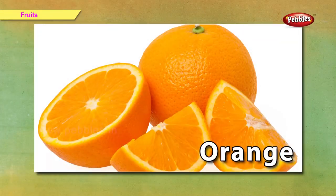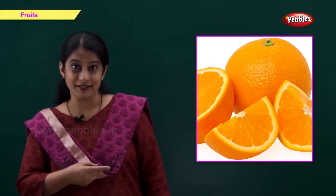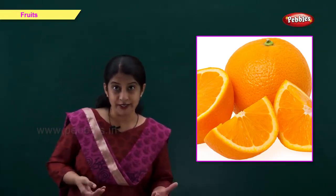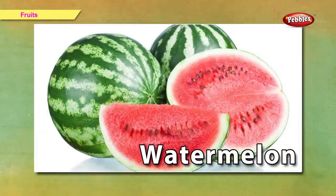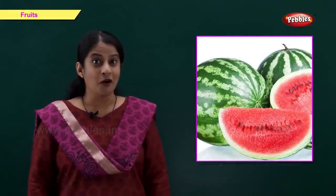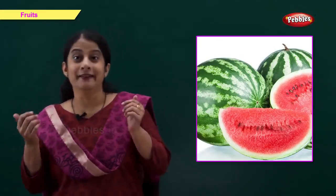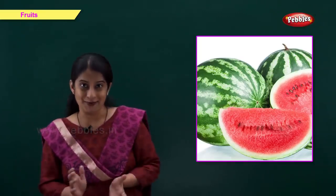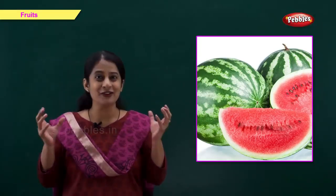Orange. This is an orange. O for orange. Orange contains vitamin C and it is very good for health. Watermelon. This is a watermelon. W for watermelon. Watermelon is green from outside and red from inside. Watermelon is very sweet and juicy.